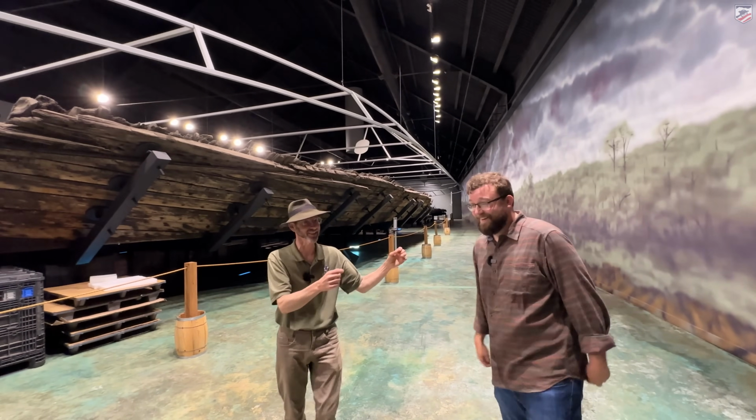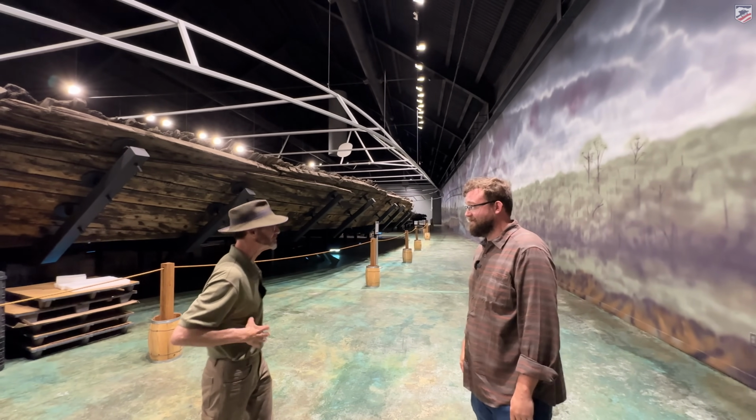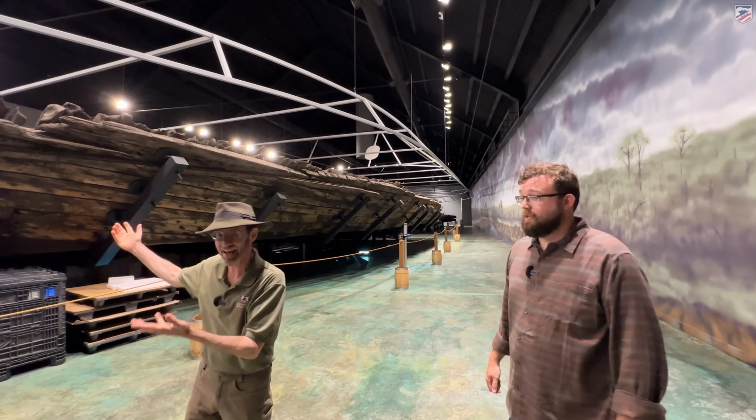Excuse the pun there. Well done. When kids are here, I'm sure they're tempted to touch it and climb on it and everything like that. But what do they like to do most in this gallery here?